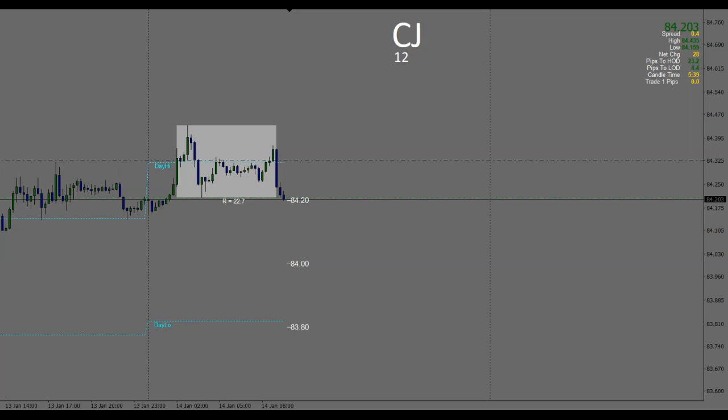Wasn't a great deal that happened throughout the Asian session. Price was just going sideways on most pairs. Wasn't really doing a great deal, but I've just taken my first trade now.